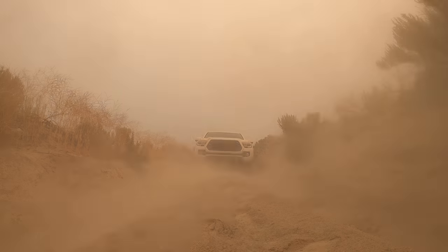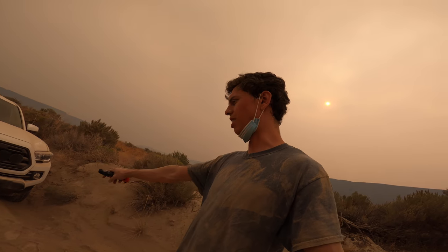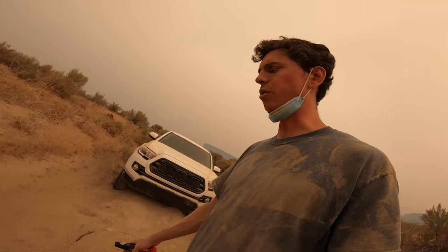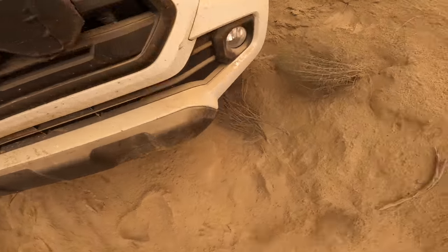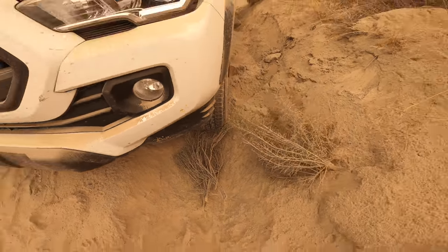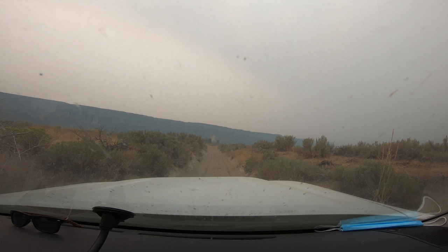I've been digging out the wheels, but I realized that the problem is that the differentials are high-centered on the middle of the road. So what I should really be doing is putting stuff under the wheels to try and get the car to lift itself out. Okay, got some branches under there. Not super hopeful about this, but let's try it out. I'm so screwed. It's not going anywhere.